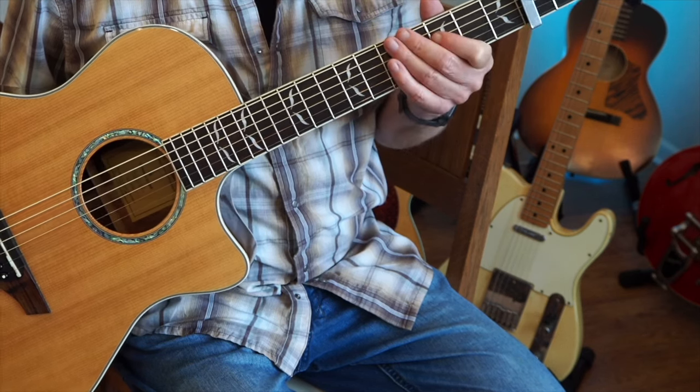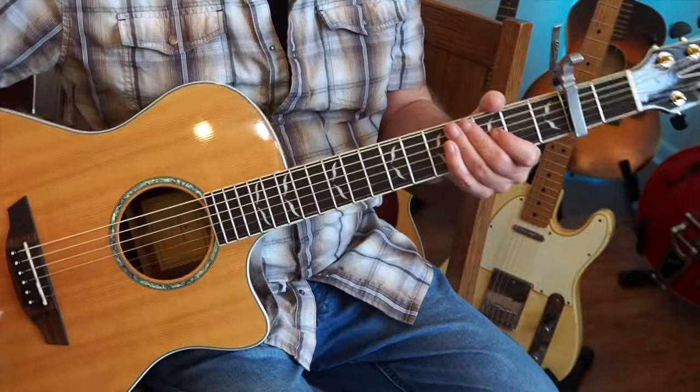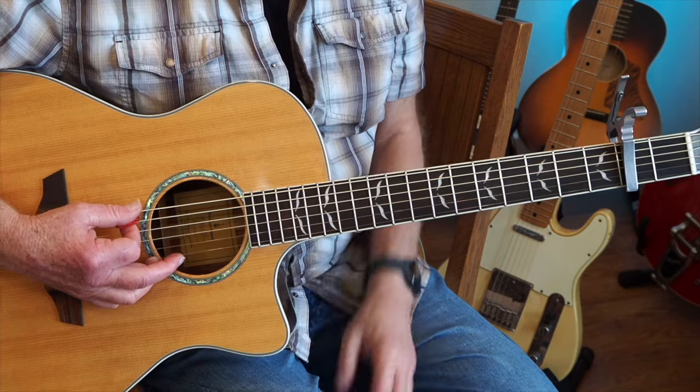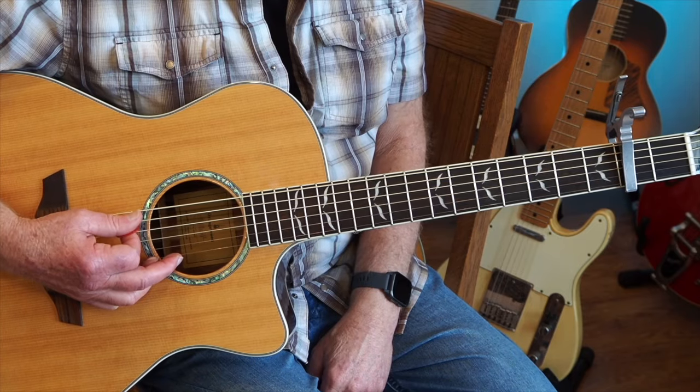All right, so I'll let you tune to my guitar. DADGAD tuning with a capo on the second fret. Tune up to my guitar here.